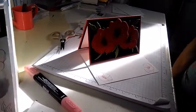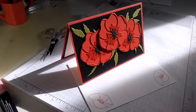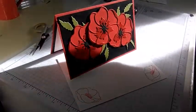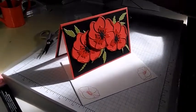So that is the finished card. Whilst we obviously paused it while I did the poppy that we finished up not actually wanting, but you will see this again in another project. I took the opportunity to bring my storage unit in.